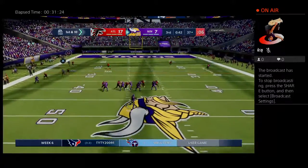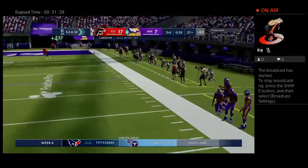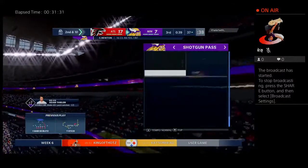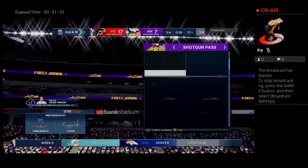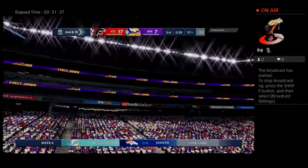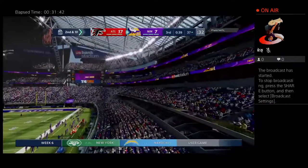A shotgun snap for Newton. Eluding the pressure right. And he just gets rid of it. Throws it away. A wise move there. Looked like nobody open. Now second down. They've given up a few first downs on this drive, but getting the incompletion there, that should give them something to build on and maybe turn the tide.